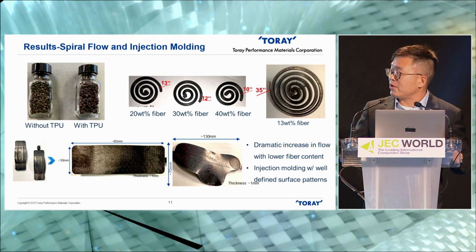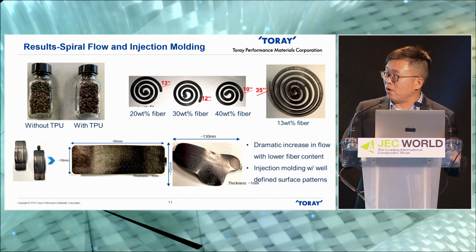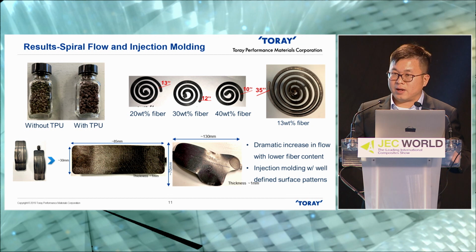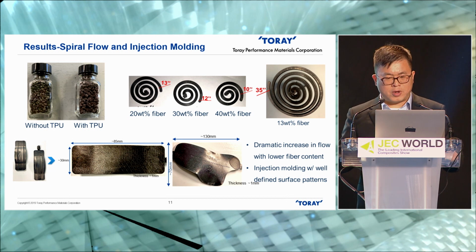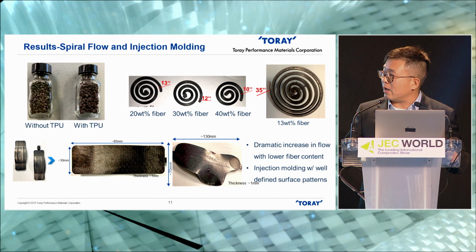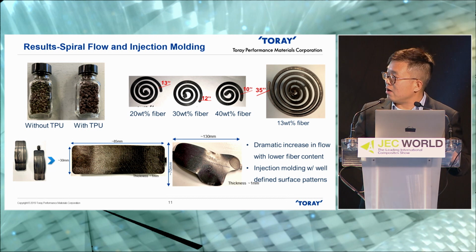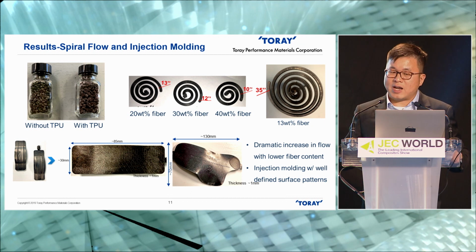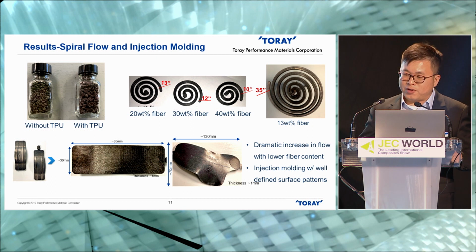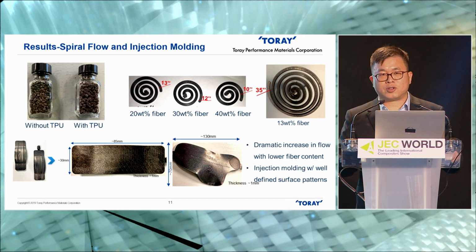Those of you who know about thermoplastic compounding know there's a technique called spiral flow testing. Basically, you take the pellet, melt it, and injection mold it into a spiral flow. Of course, the longer it shoots out, the better the flow. So here's the correlation. As you see, with 40% fiber content, we can only achieve 10 inches, and with 20% we got to 30 inches. With the help of TPU and further reducing the fiber content, we are able to achieve 35 inches today. With 35 inches, the flow is relatively good and manageable.